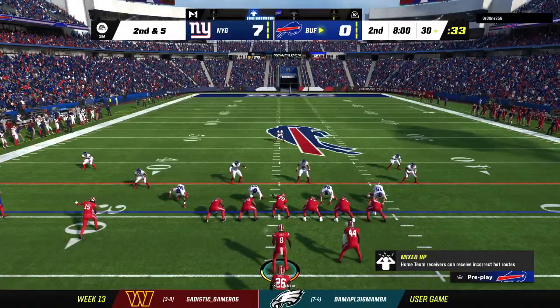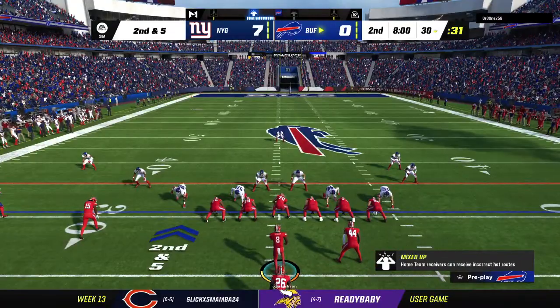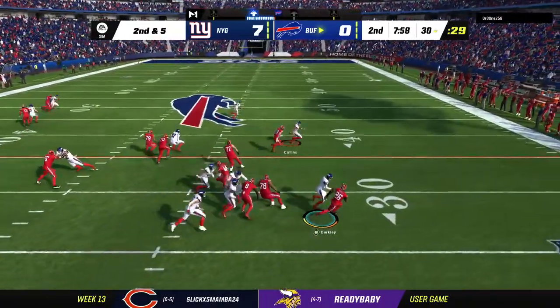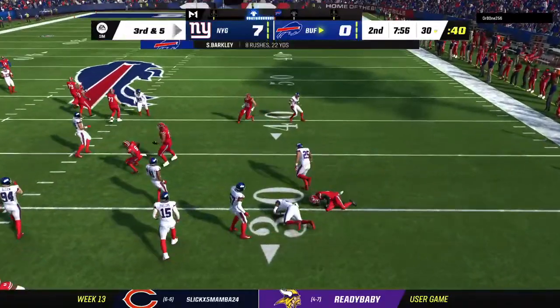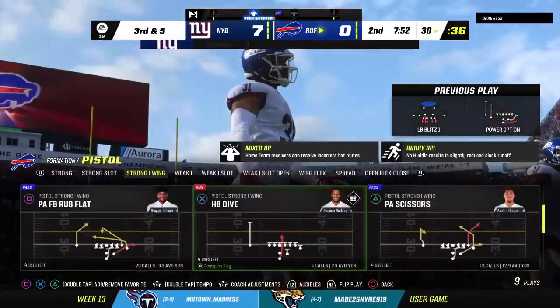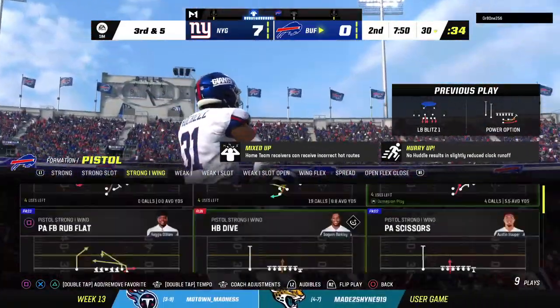Ball on the 30. They'll come up with a 2nd and 5. The pitch goes to Barkley, and he went backwards. He'll be down at the 30. Call that a loss of a yard, and things get a little more difficult here, 3rd and 5.